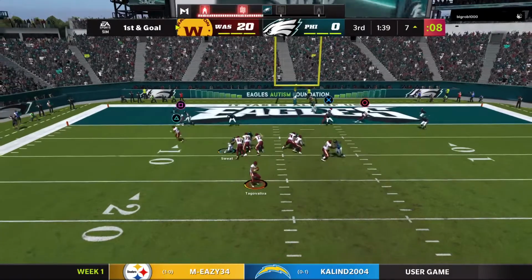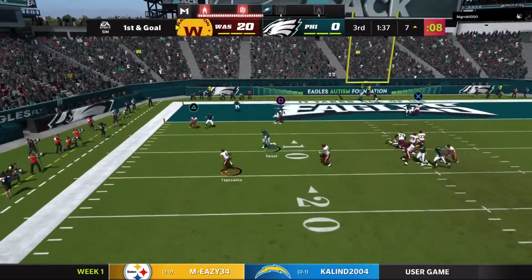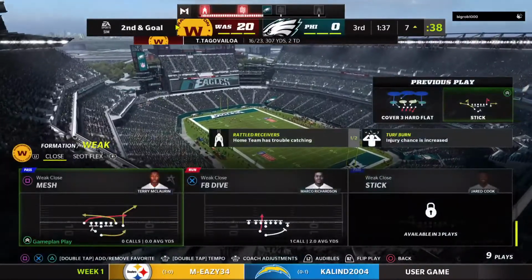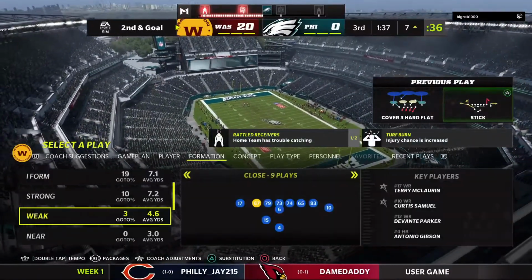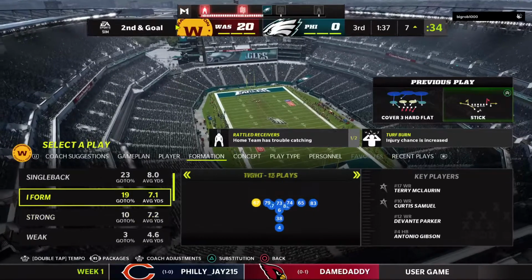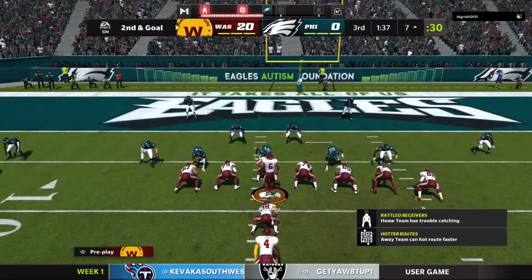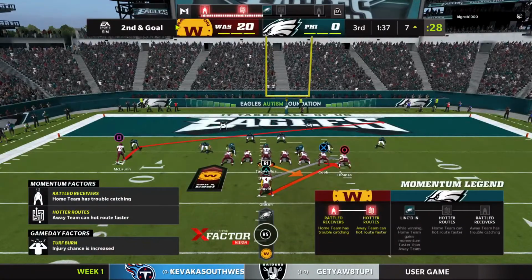Tua to throw again. Being chased out left. To the goal line, but it's incomplete. So much for the best laid plans and best designed plays. That was good coverage along the sidelines. No place for that one to get in there. It sails incomplete. They'll try again here from the 7 on 2nd and goal.